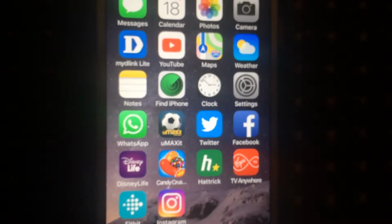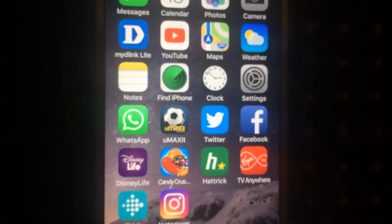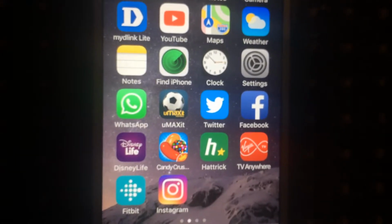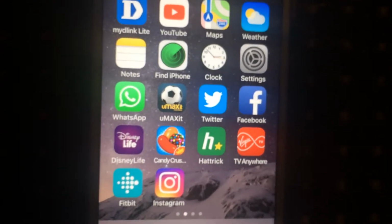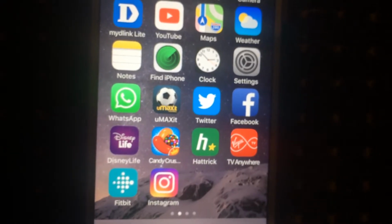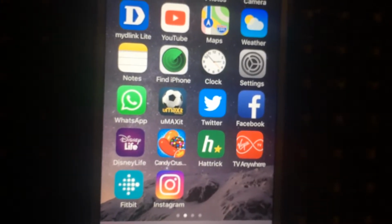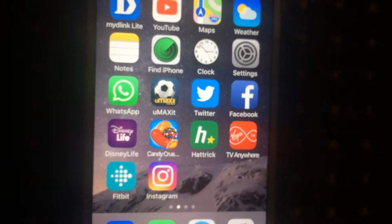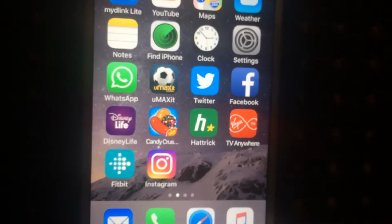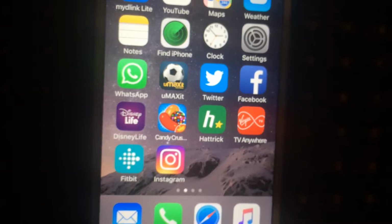You can see next one is You Max It. That is a fantasy football app. Next to that is WhatsApp, one of those instant messaging apps. So it sort of reminds me of MSN Messenger back in the days. Underneath that we have Disney Life. That's an app that allows you to see all the Disney movies.